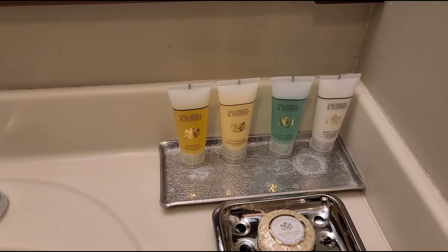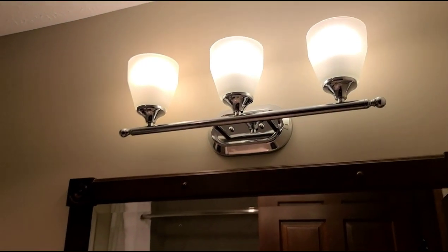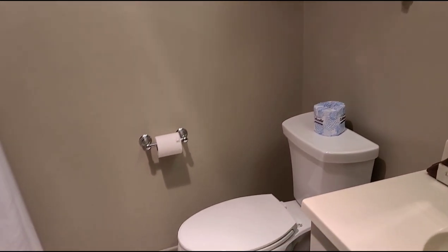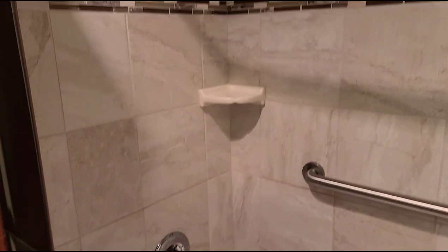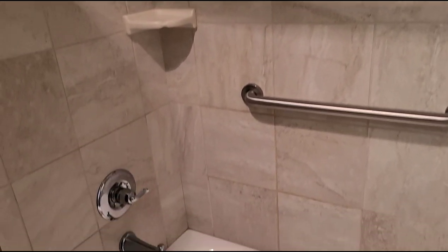Have some conditioners, some shampoos, body lotion. Turn this on, get that extra heat lamp. Your lights. Plenty of towels for tonight because we're only staying one night. It's a tub and shower combined. Nice looking. Corners look nice and clean. I don't see any mold or anything. Pretty high ceiling.